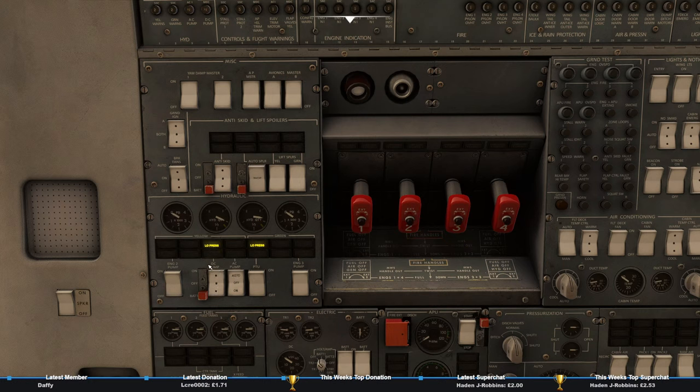Perfect. Start configuring now anyway. Gear down. What was I going to do? I was going to do something. I'm forgetting many things. Oh yeah, press this button here for the speeds. Flap 33, VUF, there we are.